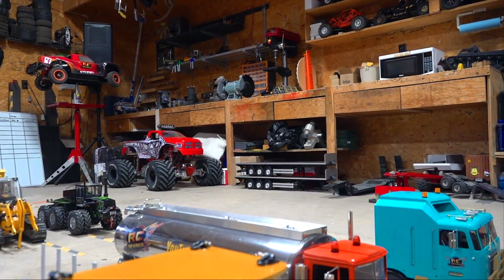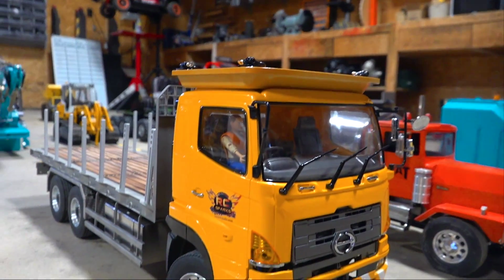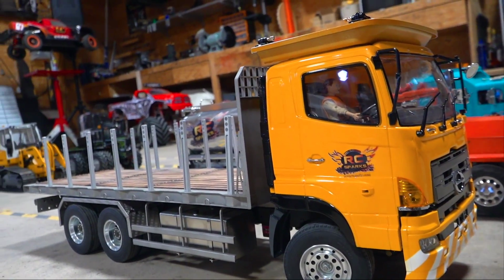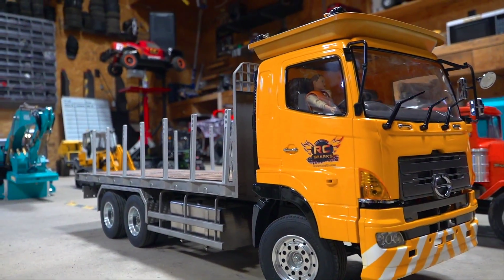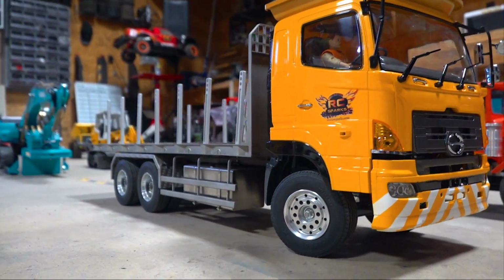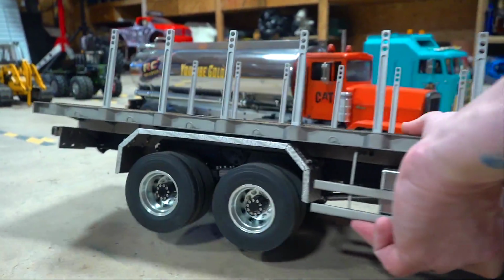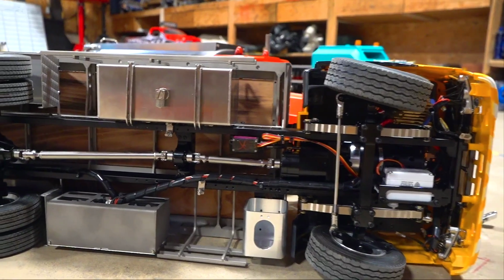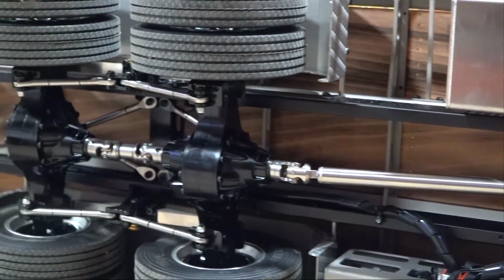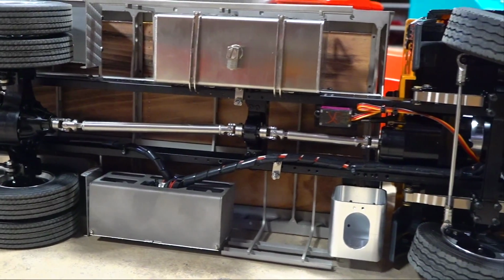How many of you actually saw the video where I went out and bought trucks for my friends and then gave them an opportunity to win them for Loading Wars? Well, as a universe's reward for me, Lesu actually sent me this deck truck for it to appear on the show. This truck itself is gorgeous. Look underneath. This is all metal.